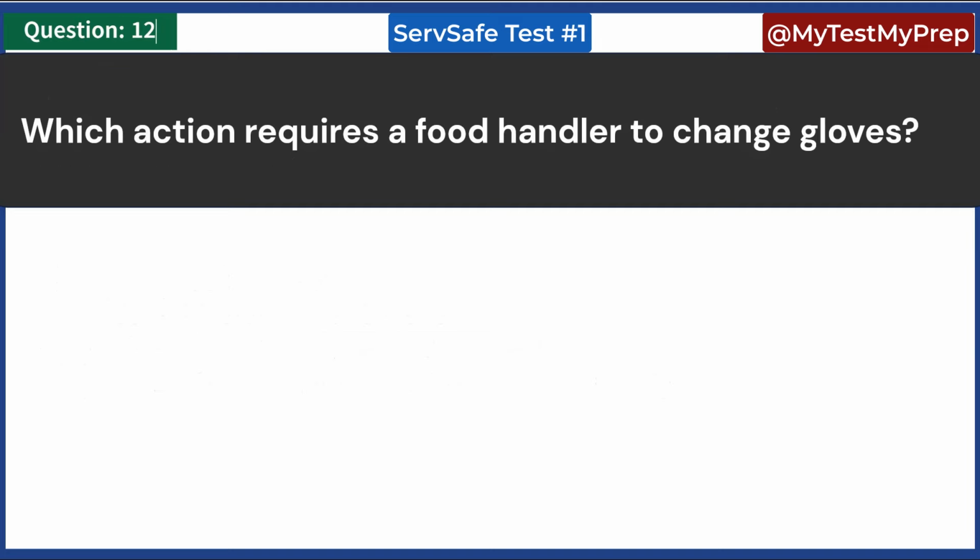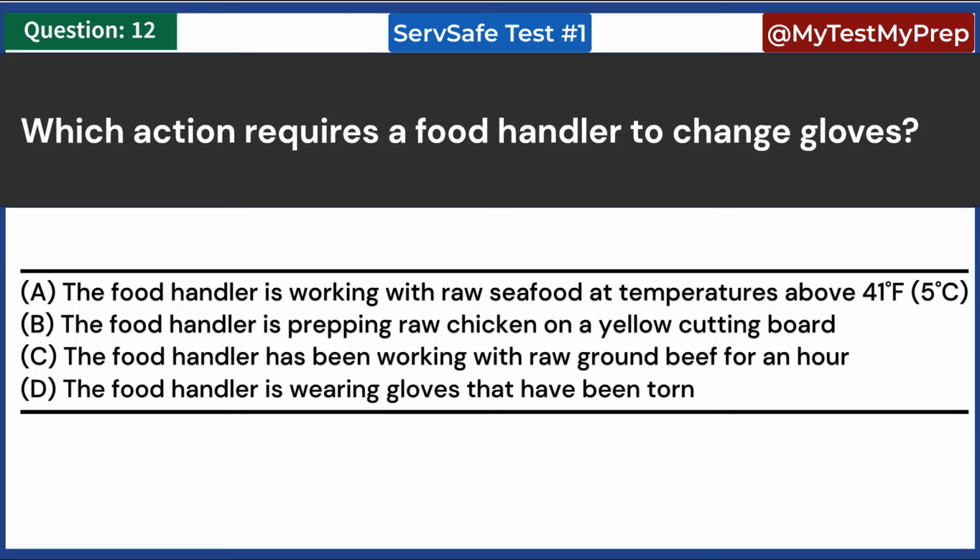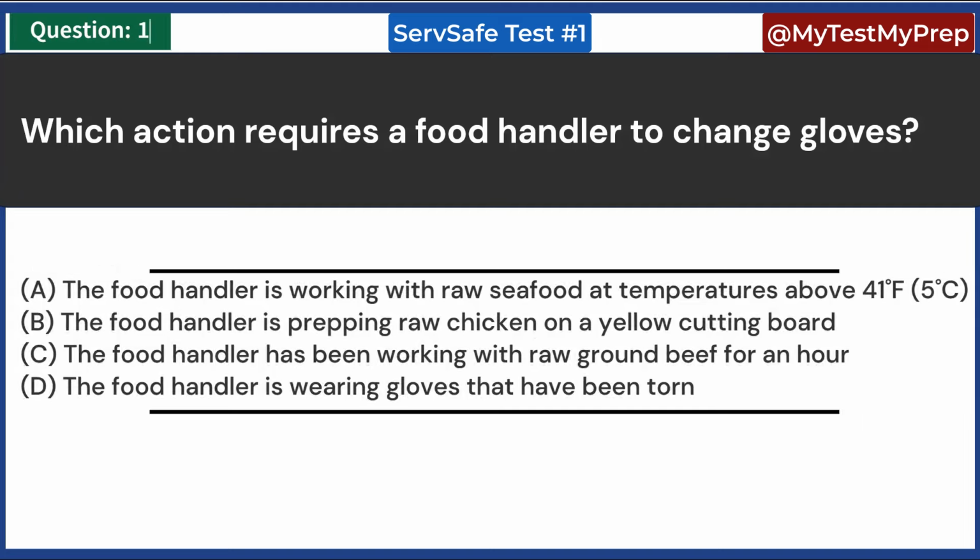Which action requires a food handler to change gloves? A. The food handler is working with raw seafood at temperatures above 41°F, 5°C. B. The food handler is prepping raw chicken on a yellow cutting board. C. The food handler has been working with raw ground beef for an hour. D. The food handler is wearing gloves that have been torn. Answer D. The food handler is wearing gloves that have been torn.